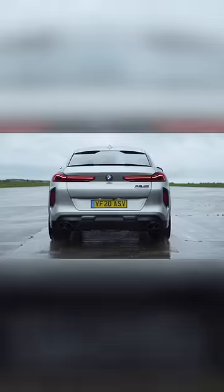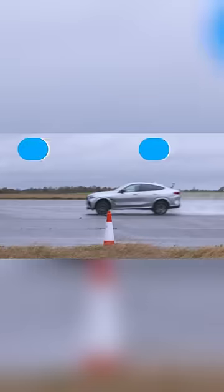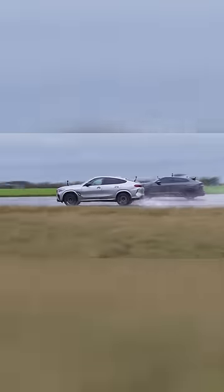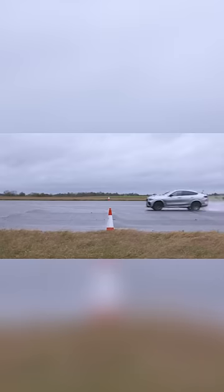Yes. So then what exactly happened? Well, both cars completed the standing quarter mile in 11.7 seconds. But this slow motion action replay reveals that it was the BMW X6M that crossed the line first.